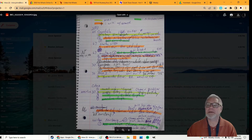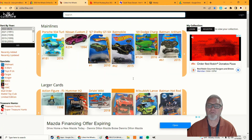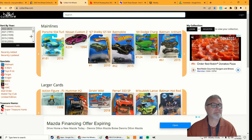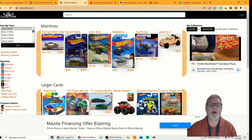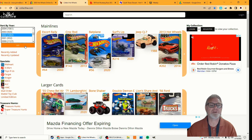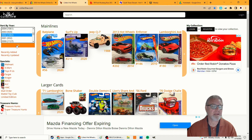Once I'm done with the Wikipedia, I move on to collecthotwheels.com. So the Collect Hot Wheels site looks like this. It's a little bit overwhelming with how it looks. I don't love that, but it's collecthotwheels.com, so it's a fairly, I would say, fairly good source. So I'm going to choose 2002. There's 1,002 cars that came out in 2002.